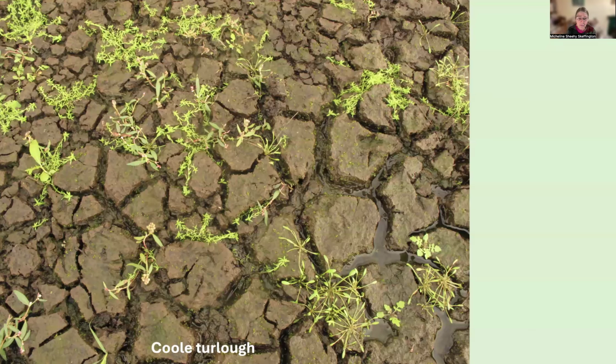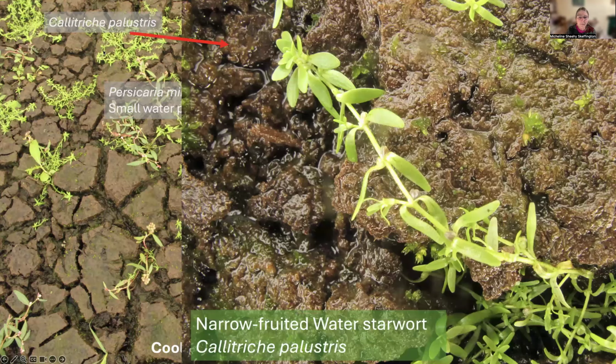So to have a look at the Cool mud in a bit more detail, you can see there are lots of annuals that do this. The mudwort here is one of several. Here's just a few others: small water pepper, Persicaria minor, and then Callitriche palustris. Focus on that a bit more. It's been found relatively recently, confirmed for this turlough, one of the first confirmed records, Cool Park near Gort in Galway, and it's recognizable by its fruit.